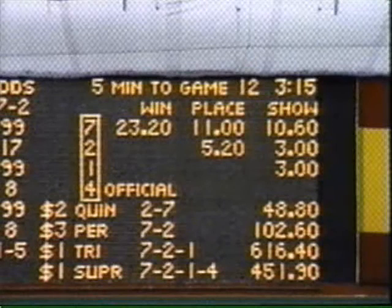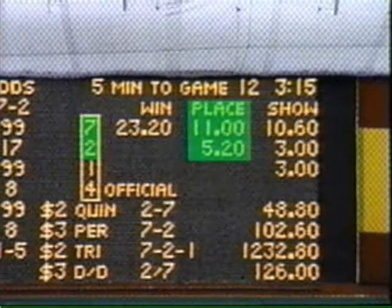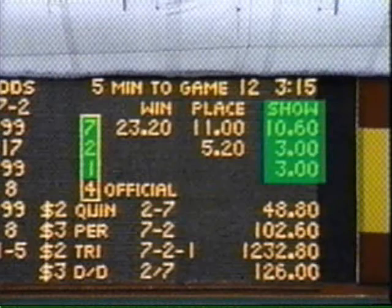A win bet is just what it sounds like. You're betting that the team you select will win the game. Place means that your selection can come in first or second, and you collect. While show betting means you can cash your ticket if your selection finishes first, second, or third.